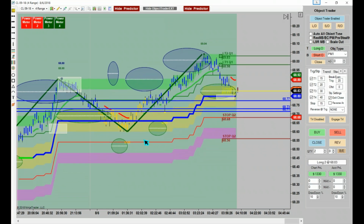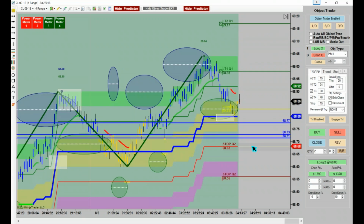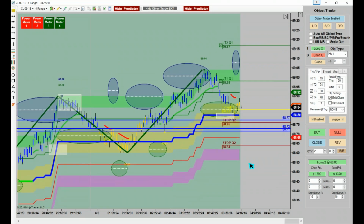Everybody see why I picked that area right there? They hadn't checked it yet. Now, does that mean they won't take it out? Well, obviously what you would do is you'd put your stop just underneath the swing just in case they were through. But see how you can tell that? Let me just show you how I figured that out right there.